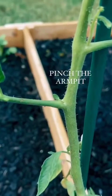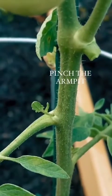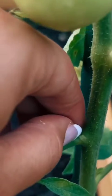Pinching the armpit on tomato plants. Instead of all the nutrients going there into leaves, you want it to go into the fruit. So pinch those little guys when you see them.